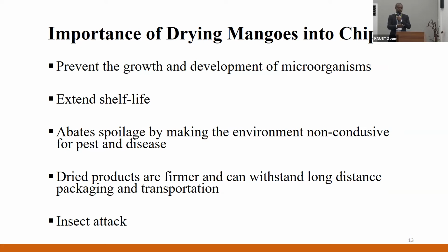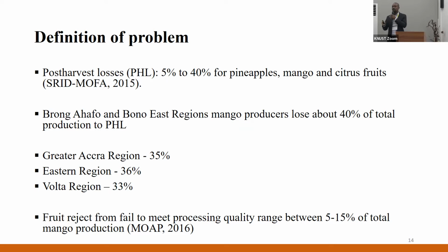To the definition of the problem, the main issue has to do with post-harvest loss. Now look at the figures. Greater Accra, 25%. Eastern Region, 36%. Volta, 33%. Who knows what is going on in the north? How would you feel if you were to cook rice and at the end of the day, one third of it goes to waste? You have access to only two thirds. How would the family survive? So it's important we take a look at reducing post-harvest loss in mango.